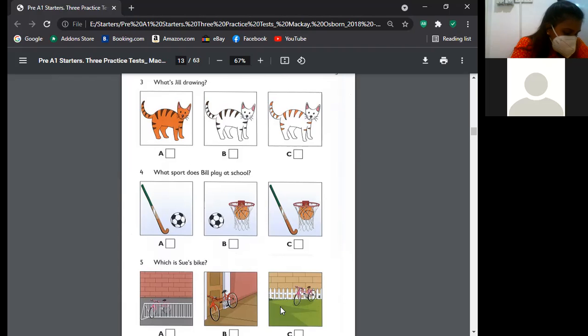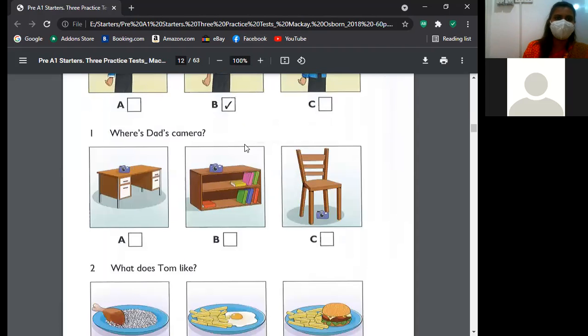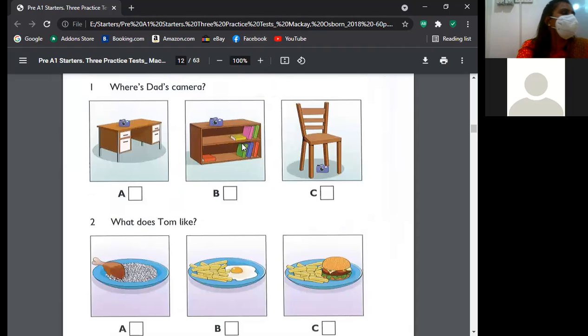Have you finished this one? Let's check the answers. Now take your color pencil, the red one. Okay, the first question. Where's dad's camera? It's under the chair. Yeah, under the chair. Okay, C. Then the next one.